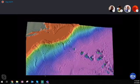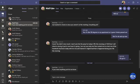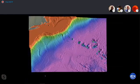Here you see so close. It's a 2-hour drive from Manhattan to get to these canyons, and they give us access and a window into the deep sea that we don't get like this. It's simply amazing.